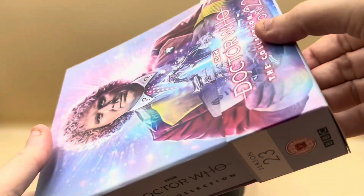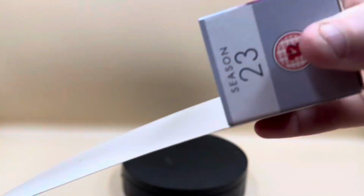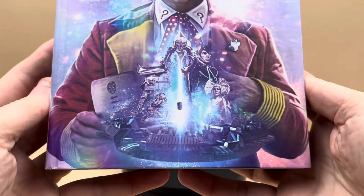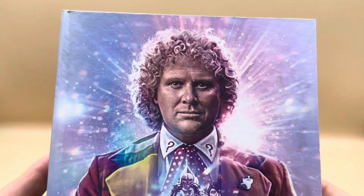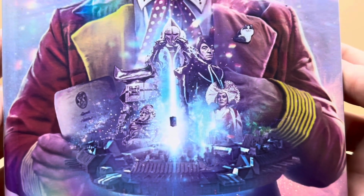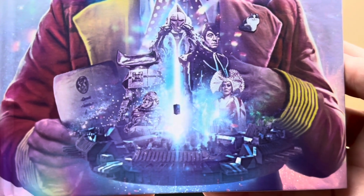So let's remove the dust jacket, which I'll cast aside, and there we get a lovely untempered view of that box art with all of the season's villains, I say villains, the Inquisitors there, so villain-esque, I suppose.